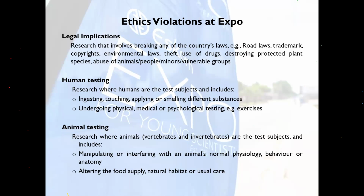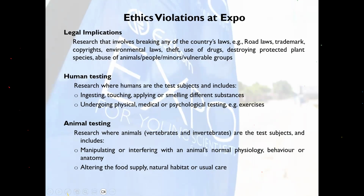Animal testing. You're not allowed to take animals out of the habitat. You're not allowed to experiment on animals. You can't test your prototype on animals. So if you want to build a dog feeder and you want to see whether it'll work, you cannot test an actual dog on it. Okay.